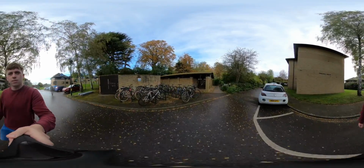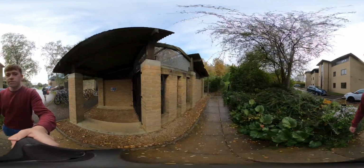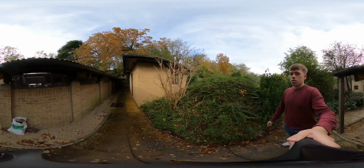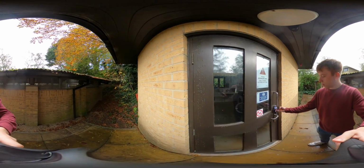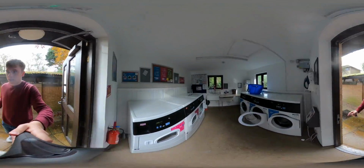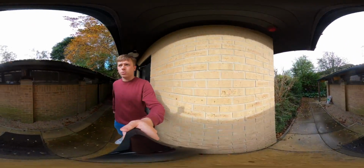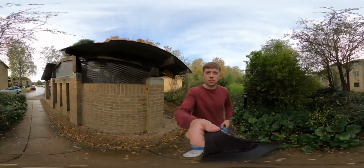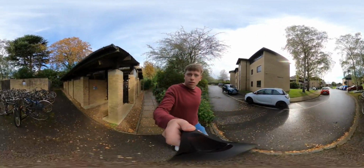Here's the bike rack. And just round here, there's another laundry room. 3 washers and 3 dryers, so there's plenty of facilities. I think there are about 150 of us who live here, so generally there's at least one washing machine free. Yep, so plenty of bike storage.